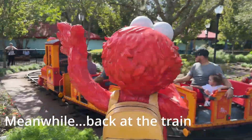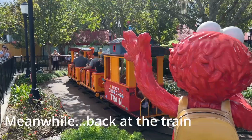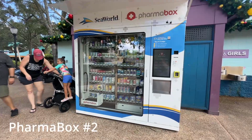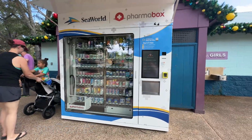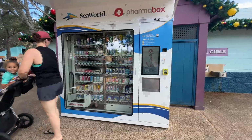Can you find the caterpillars? Make some noise when you see them. Oh, come on, SeaWorld. We happen to be visiting SeaWorld and you need something like sunscreen or deodorant or sinus medicine, Advil, Tylenol, a charger. They got it all here in the pharma box located in Sesame Street Land.